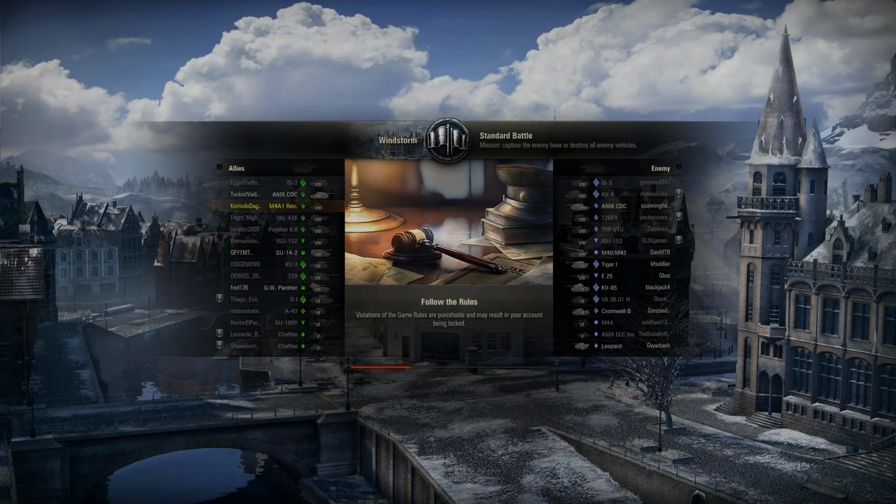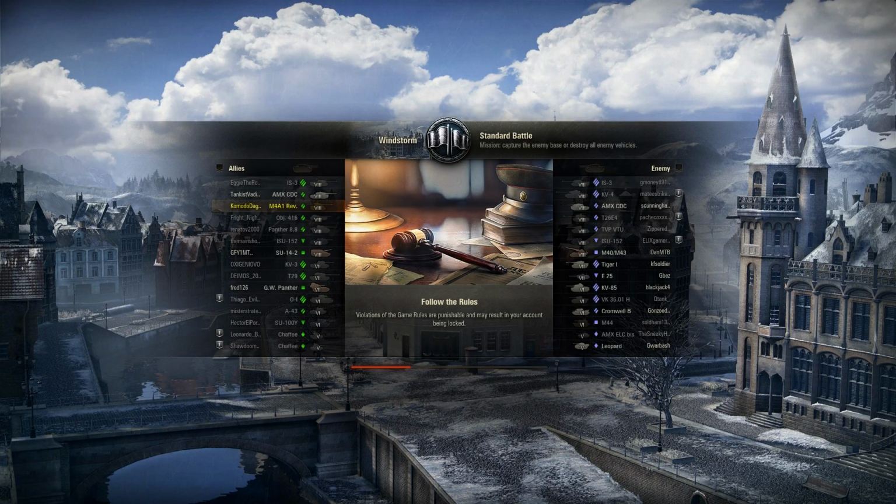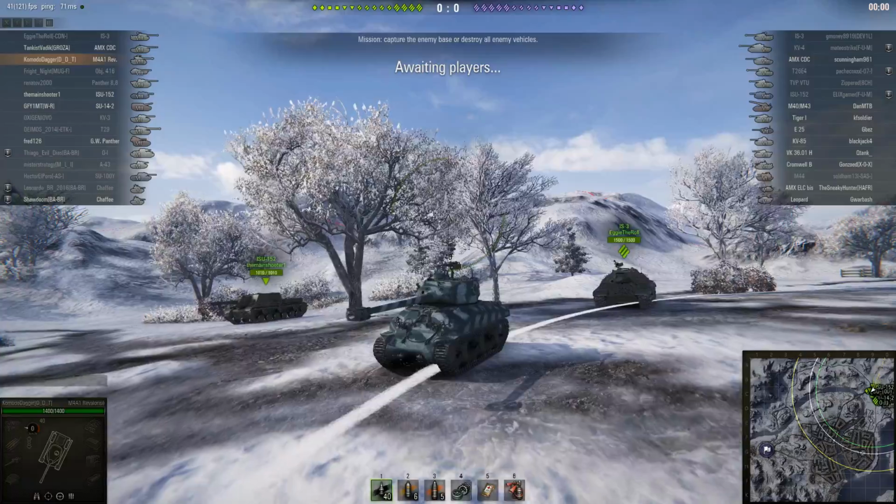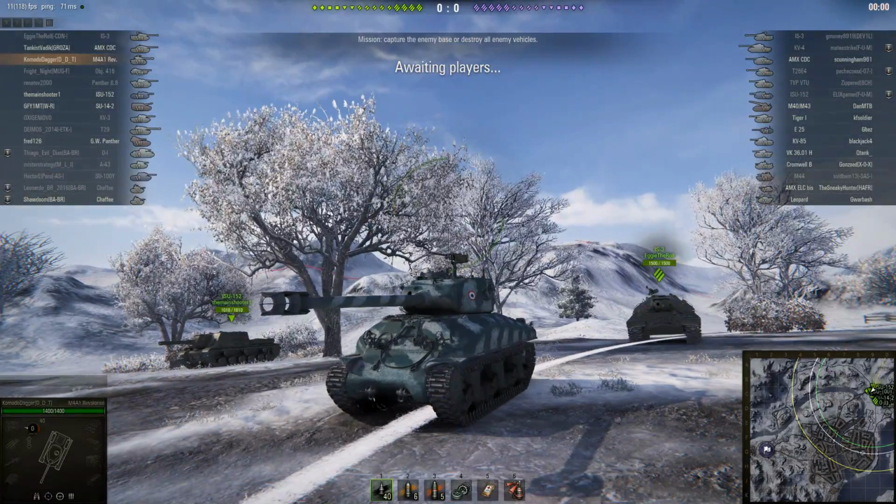Howdy folks, and welcome back to World of Tanks with the mighty Jingles, and I've got a fairly tense one for you today. This is Komodo Dagger in the French Tier 8 Premium Medium Tank, the M4A1 Ravioli. What? That's what it's called.